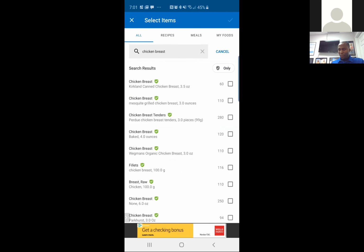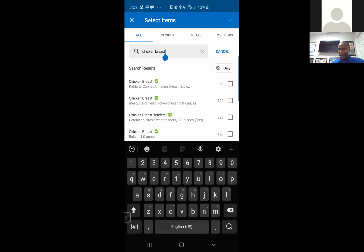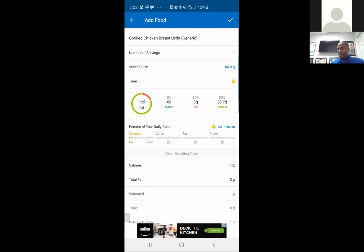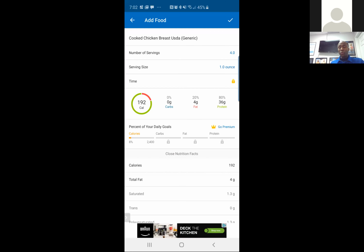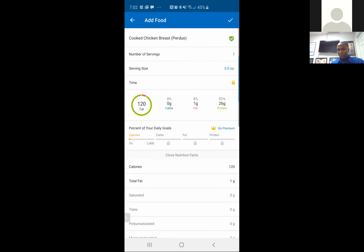So for me, I'll just do the regular baked chicken breast that's in there. If I'm really unsure, I can search cooked, and then I can also add in things like USDA, and now it's going to pull from the USDA's database. So it's like, generic chicken breast, and then I have this in grams and ounces. I like to weigh predominantly in grams because I can get a little bit more exact. But just as a comparison, 4 ounces, it says here is actually more than that's in there. But I know the USDA is probably going to be a little bit more exact than others.